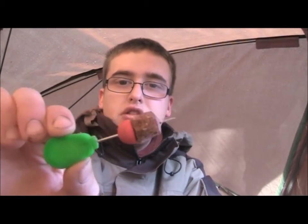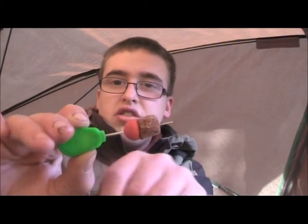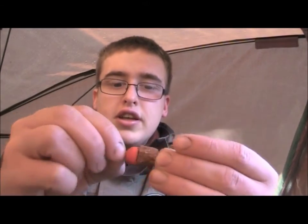That's the presentation there. So you've got a flat surface touching another flat surface, so it just connects together really nicely. That goes on like so. It goes onto my normal blowback rig. So sort of a snowman effect, you could say.